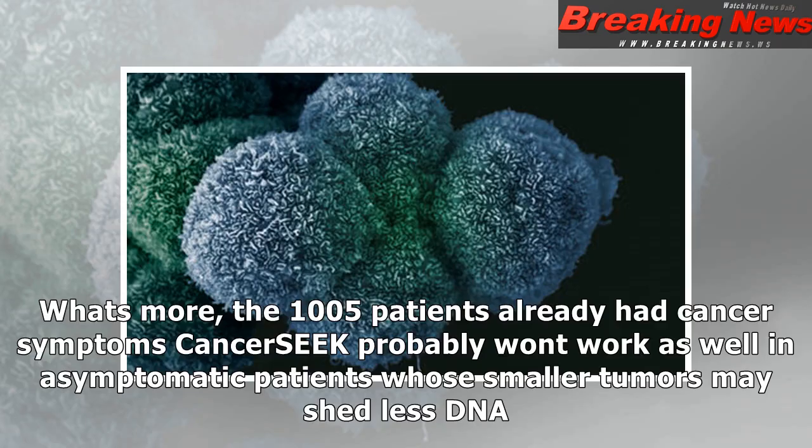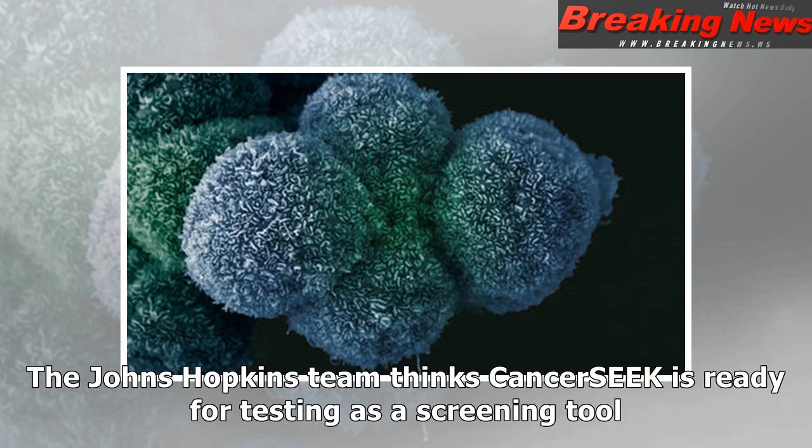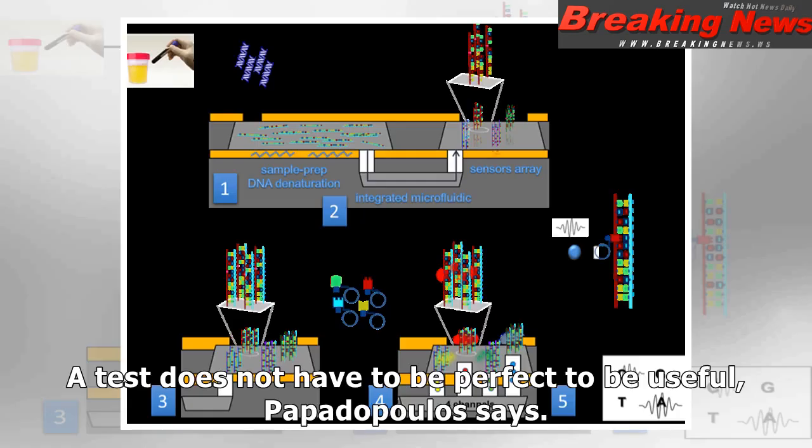What's more, the 1,005 patients already had cancer symptoms. CancerSeek probably won't work as well in asymptomatic patients whose smaller tumors may shed less DNA. In fact, the test picked up only 43% of very early, stage 1 cancers. We're still not there yet, Bardelli says. The Johns Hopkins team thinks CancerSeek is ready for testing as a screening tool. A test does not have to be perfect to be useful, Papadopoulos says.